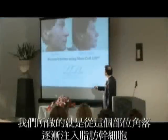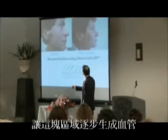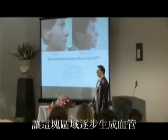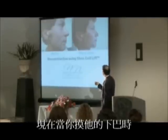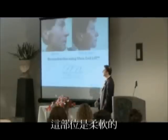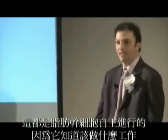What we did was bring in the stem cells from the corner, if I can get this, from here, and we put it in and filled it gradually, building in all that blood vessels. It took me 2 years to do this. But when you touch his jaw down, it's hard. When you touch up here, it's soft. I didn't do that. That's the stem cells. They know what to do.